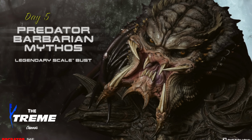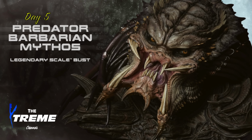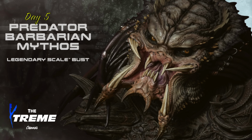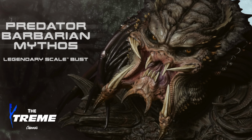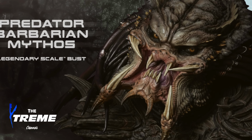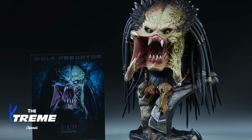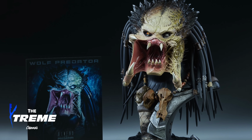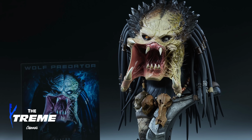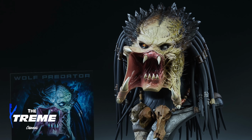Now, day number 5 was the Barbarian Mythos Legendary Size Bust from Predator. And I have to say, this is freaking gutsy. If you guys recall, they had a massive failure with their Wolf Legendary Size Bust Predator. They still can't get rid of it, even with like 33% off. People are hating on that piece. And it's so tempting for me because that's such a good deal.